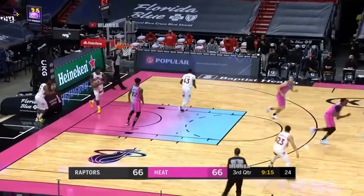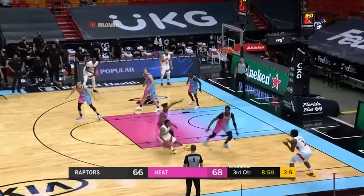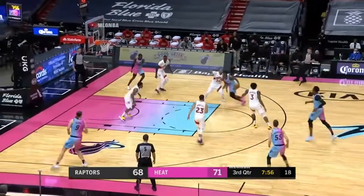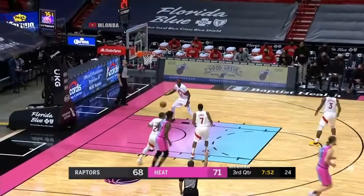Oh, perfect lob. A rock'em sock'em battle. Two teams going right after each other. Butler challenges the shot. Lowry scores late into a missed layup. Heat ahead by 3. Butler sends it back. Robinson sends it up. Kaboom.